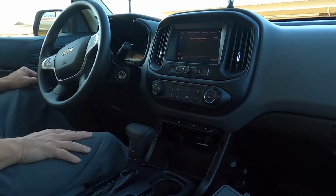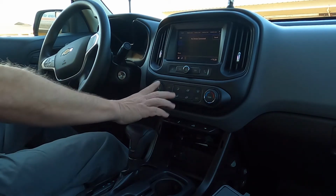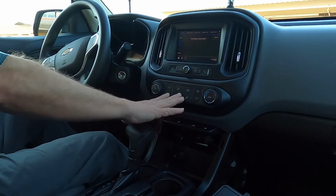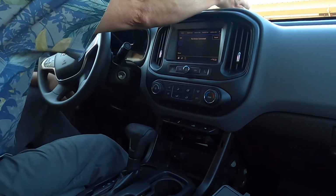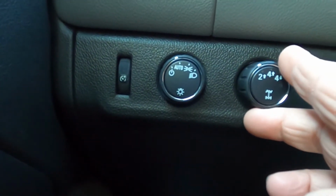So with what this truck did come with, I do want to go over some of those features. You just have your standard AC and temperature control. There's no dual climate or anything like that. It does have four-wheel drive, and the controls are here, which are not super convenient.